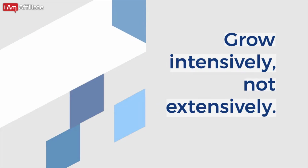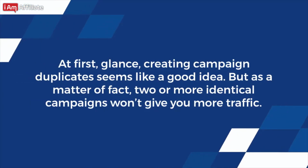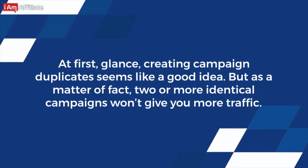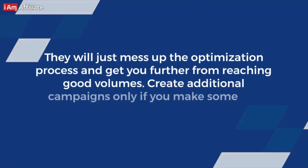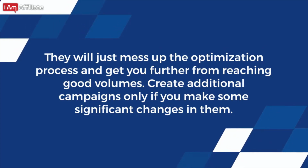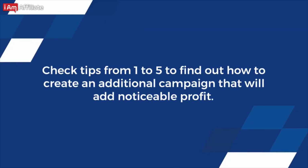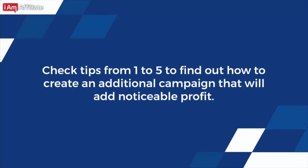Grow intensively, not extensively. At first glance, creating campaign duplicates seems like a good idea, but as a matter of fact, 2 or more identical campaigns won't give you more traffic. They will just mess up the optimization process and get you further from reaching good volumes. Create additional campaigns only if you make some significant changes in them. Check tips from 1 to 5 to find out how to create an additional campaign that will add noticeable profit.